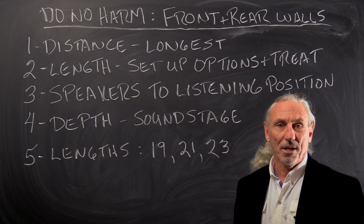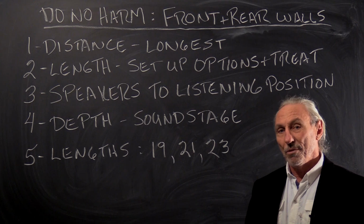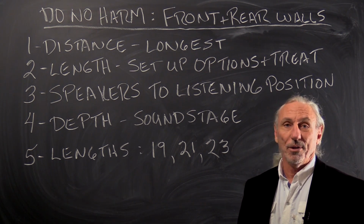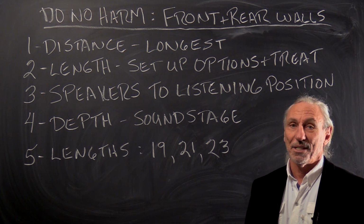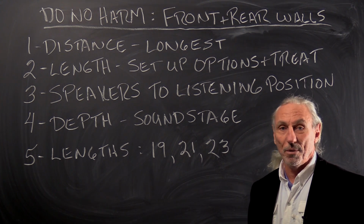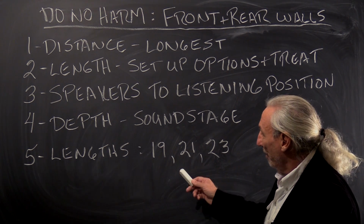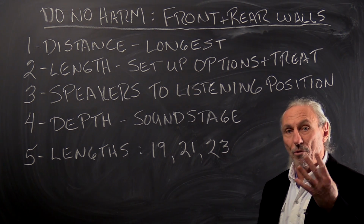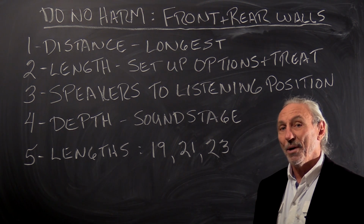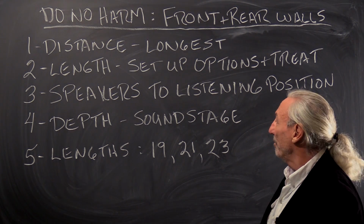Depth of sound stage. This is all a front and rear wall dimensional situation. So if we're going to get that real deep sound stage that we like, and you can get it, we get it all the time in our rooms, you need distance. What are some good distances for front to rear wall? 19, 21, 23 feet. I know you're going to say, wow, that's big. Well, we've got to remember from past videos that this is just one of 4 variables, okay? We have width, we have length, we have height, and we have volume. So it's just a starting point that we have to use to get everything moving in the right direction.